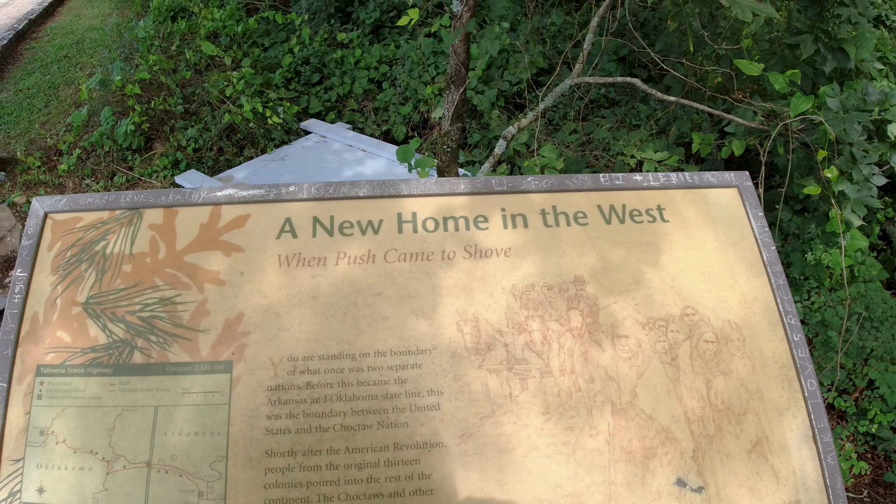So this used to be the boundary between the United States and Indian Territory. So there's a boundary marker down here. I don't know how far down here it is. They haven't worked on these steps in probably since 1877. So here's a newer marker, the Oklahoma-Arkansas state line. That says 2022. That baby is brand new. There's where the old post would have been. Probably right here. Used to have a post. Let's see what this one says.